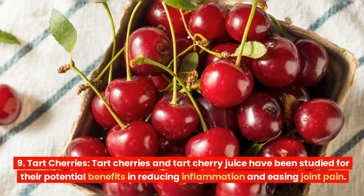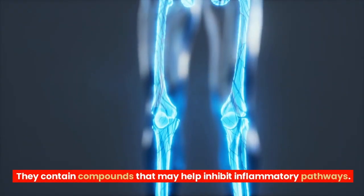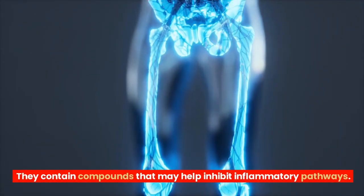9. Tart cherries. Tart cherries and tart cherry juice have been studied for their potential benefits in reducing inflammation and easing joint pain. They contain compounds that may help inhibit inflammatory pathways.